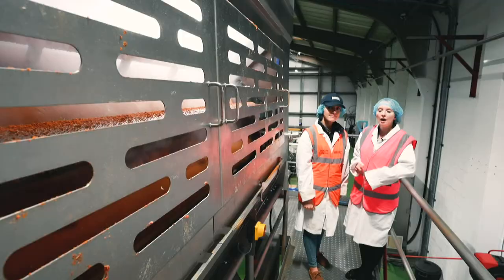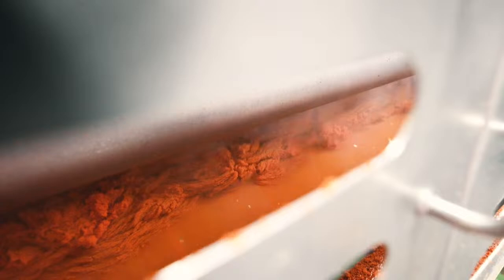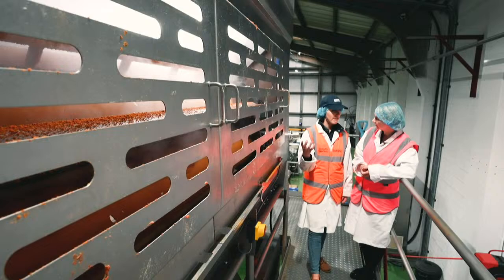Okay, so we've got the puree, which is like mushed up carrots, so it's turned it into like a paste, hasn't it? And so what happens after that? So we want to dry the carrots now. So carrots are 90% moisture. 90%? Yeah. Wow. So for example, out of 500 kilograms of carrots, we'll get 50 kilograms of powder. That is how much water is in there.